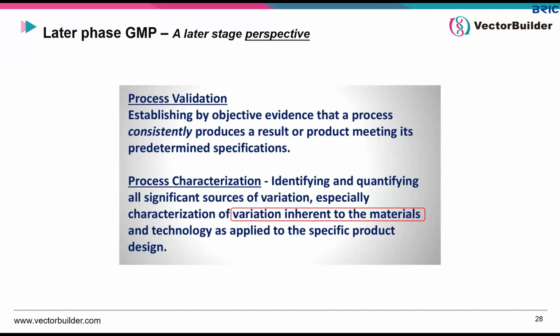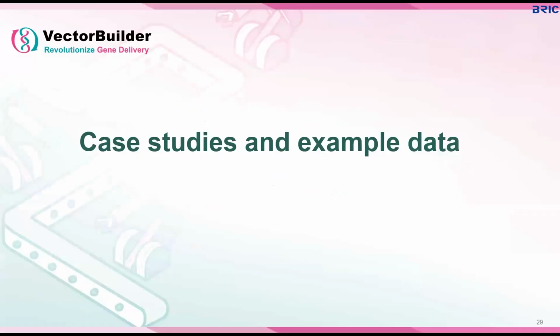And this variation comes down to the starting materials. If you think about it, what is your starting material? Your starting material is your plasmid. So any variation or intrinsic variation in your starting vectors or your starting plasmids will impact your process characterization later. And if you have problems with process characterization, that's where you end up losing lots of money later. Okay, so that's pretty much CliniVec at a consultancy level.